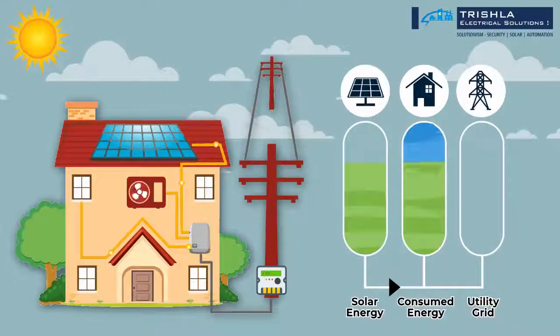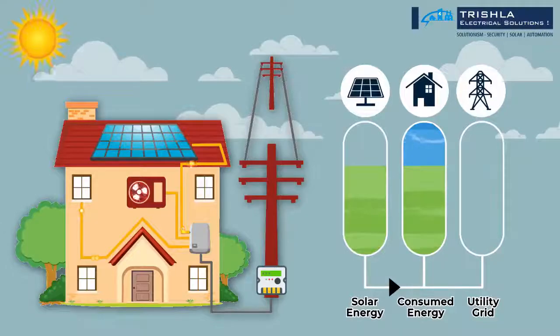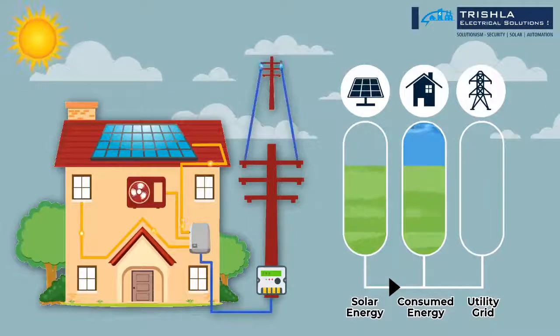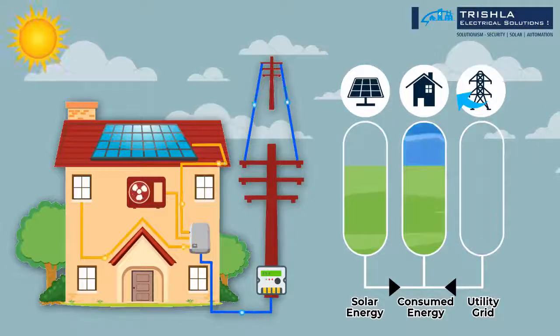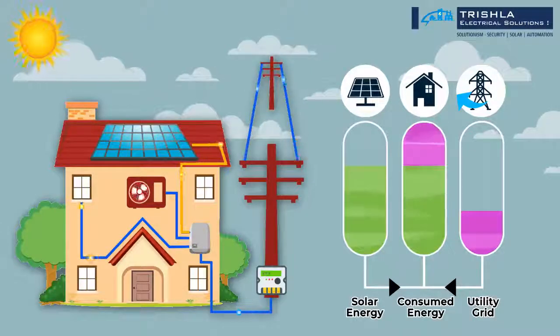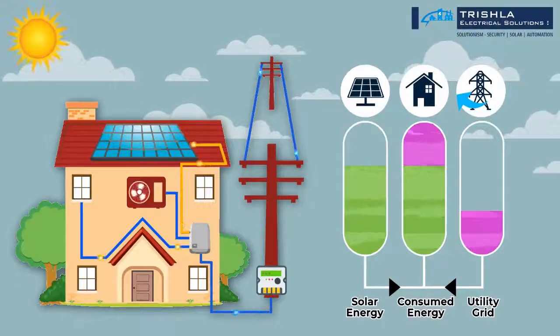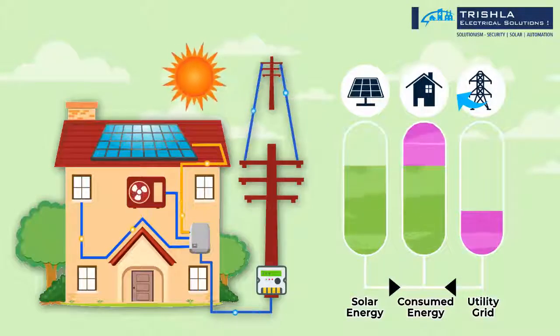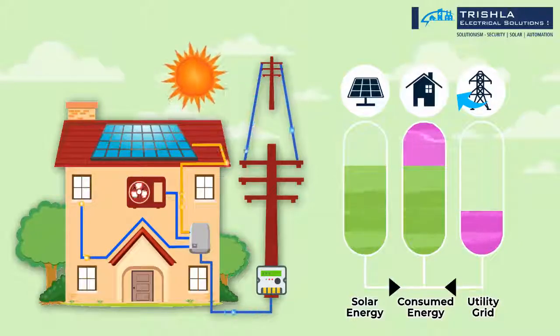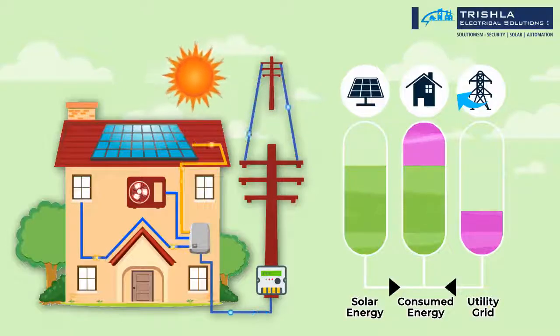But when dark clouds appear in the sky, the solar panels don't produce enough energy to meet the needs of the house. Then, the utility grid compensates for this shortfall. The solar panels and the grid are now jointly feeding the house. Whenever the solar panels don't produce enough energy, the utility grid will supply the deficit energy.